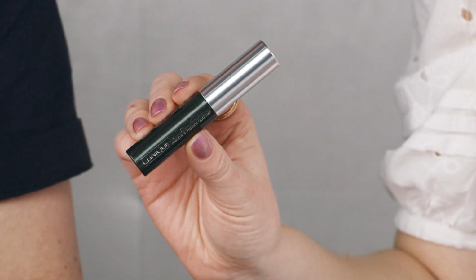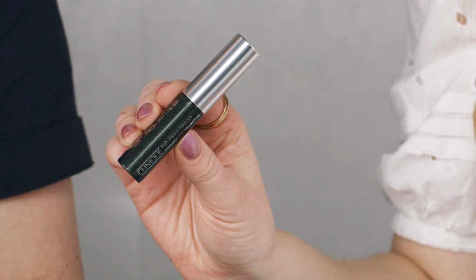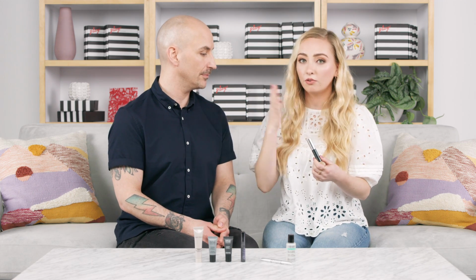So next from Clinique, we have the High Impact Mascara in black. Now this is another richly pigmented formula, which is awesome. This lengthens, volumizes, and defines lashes. And it's really buildable, so you can go for a more natural look or a full bold look.